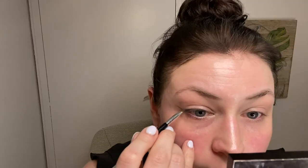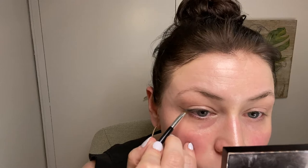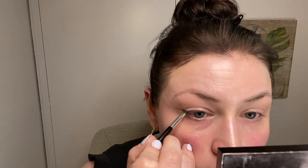Just start to connect this line here with this line here. So I usually just do it in gentle strokes to see how the wing looks as I go, as I move up, to see what thickness I want. Okay, that's kind of what I'm looking for. See how it looks?